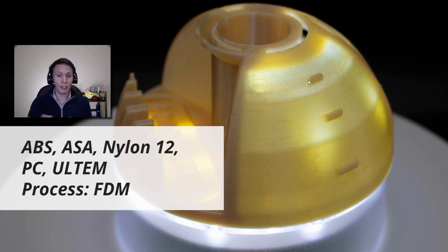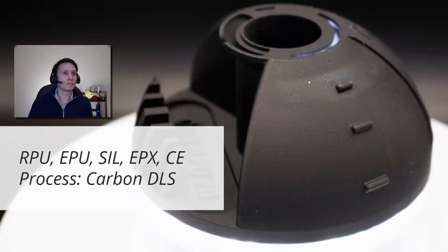That being said, I have some awesome materials: polycarbonates, ABS, nylon, Ultem, and these are very popular and made very frequently. Definitely through our network, we're pumping out Ultem parts all the time. But yeah, surface finish again is the consideration here.